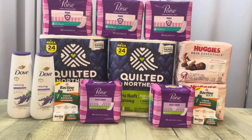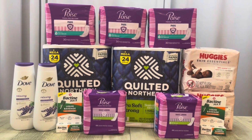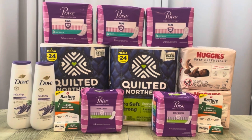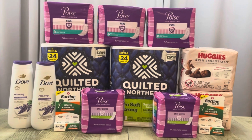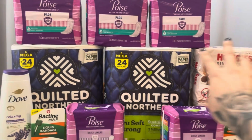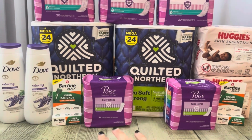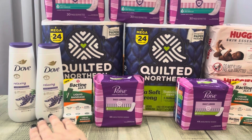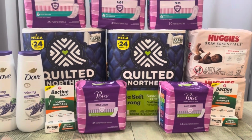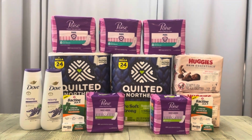So if you take that and subtract my $5.08 cost in my first transaction, it ends up making all of this a $2.61 moneymaker, and I love that. I really wanted the Quilted and the Huggies. Now, Poise is actually a pretty good seller for me, as well as the Dove body wash. And these liquid bandages aren't doing so bad either.